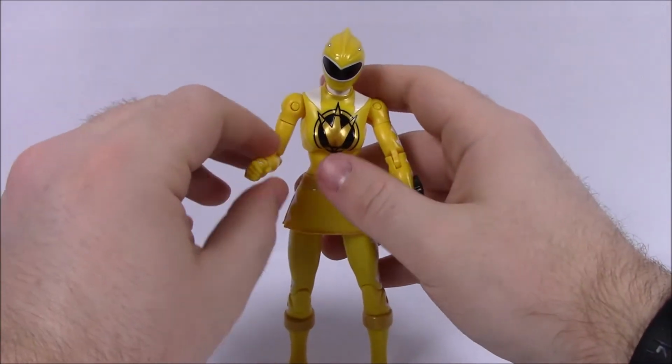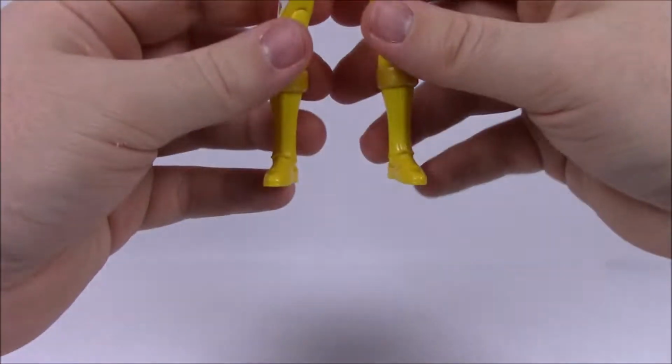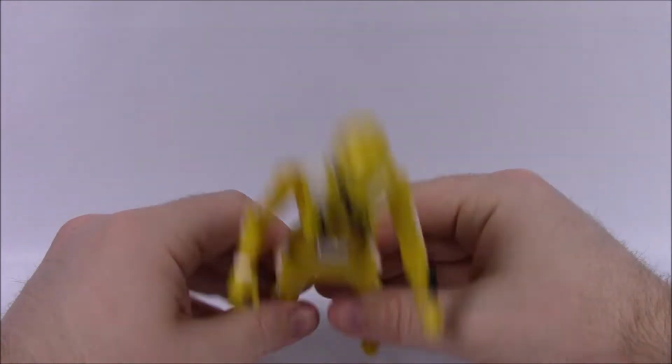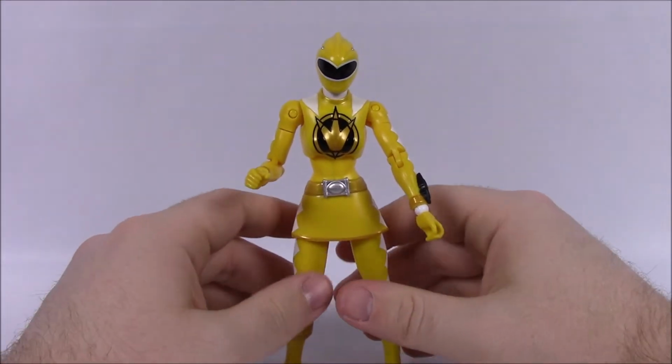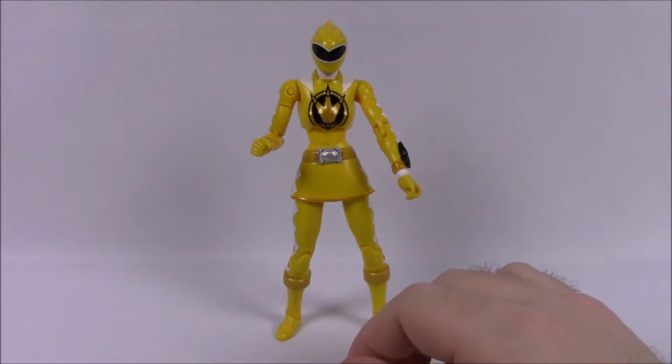Hopefully she stands up relatively easily. Like I said, usually it's always the females that I have issues with because of their small legs and stuff, so especially their ankle joints get weak and they just completely fall over all the time. So she's so far not having issues. I mean, obviously it could be a while before that happens, but we never know.